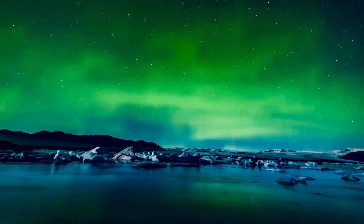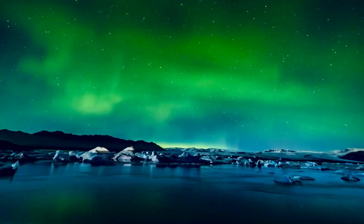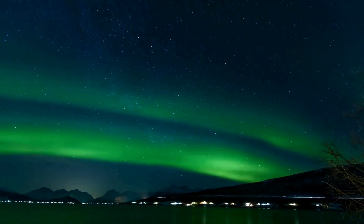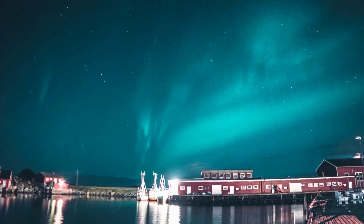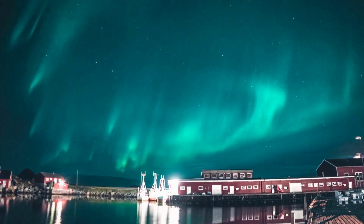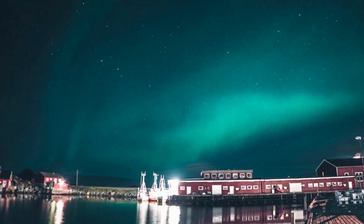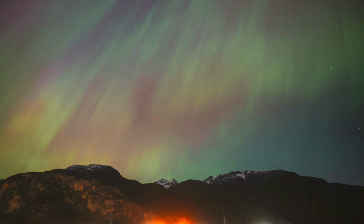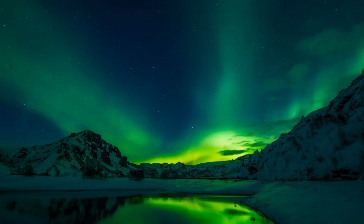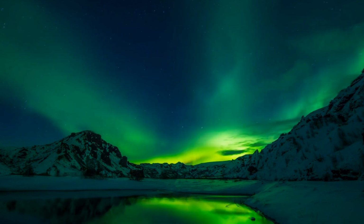Have you ever looked up into the night sky and seen waves of green, pink, or purple dancing above you? Those mesmerizing ribbons of color are known as the Aurora Borealis, or more commonly, the Northern Lights. But why do they happen? What causes this breathtaking spectacle to paint our polar skies? Today, we're diving into the cosmic forces, solar science, and Earth's magnetic secrets that make this phenomenon possible. Welcome to the fascinating world of the Northern Lights.